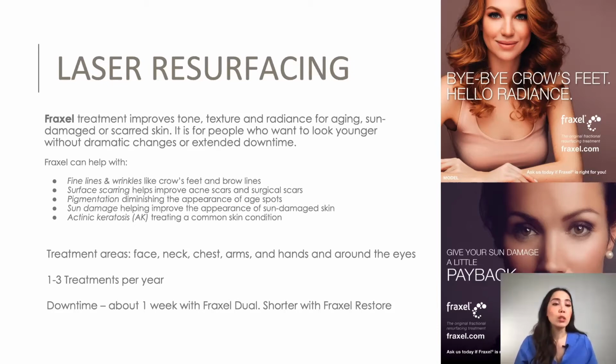You can do 1 to 3 treatments per year, but I do have to say even doing one treatment can make a dramatic difference. Now with the Fraxel Dual, which is what we have in our office in New Orleans, the downtime's about a week. With the Fraxel Restore, it's a little bit more gentle, so it is shorter than that.